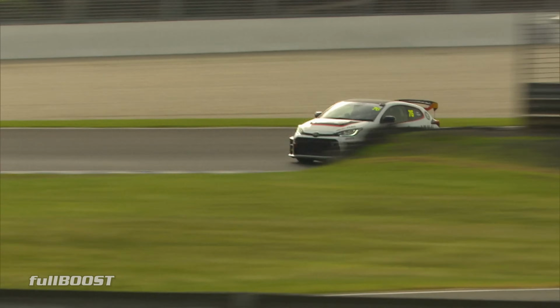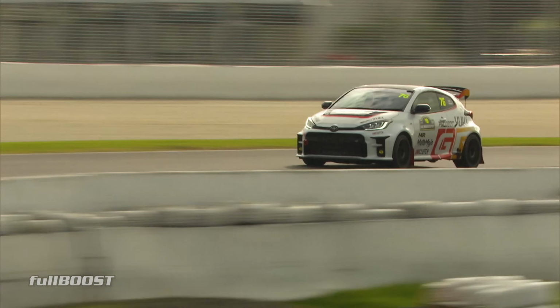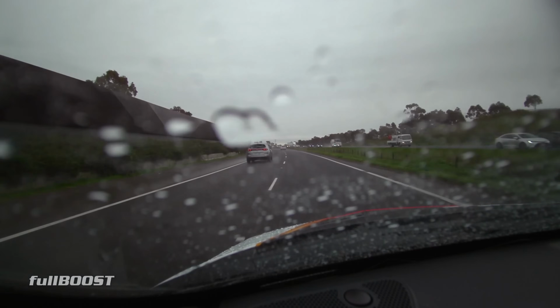What times have you done on these tracks, for people from Victoria or Australia who may know them? I think The Bend was a 2:09.5, a mid 2:09. That's the international circuit, so the 18 corners, 5.5K or something. It's a very long track, isn't it? There's a longer version, isn't there? Yeah, the GT circuit's 7.7Ks.